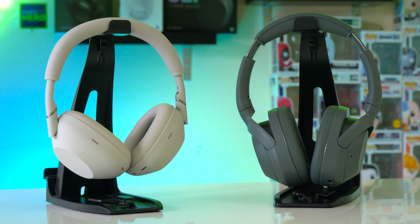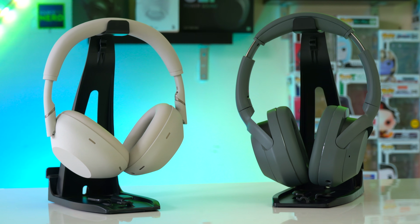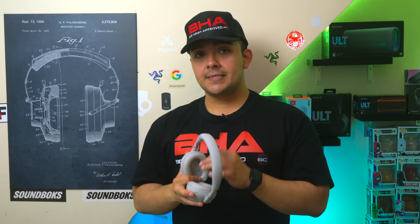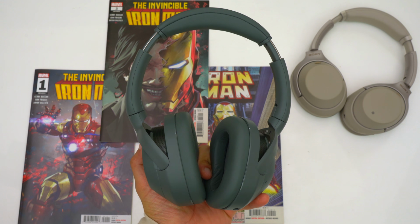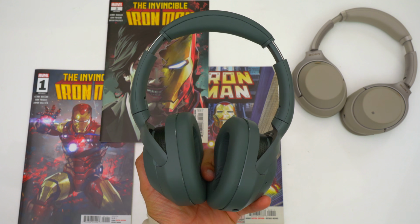So like we have just seen, the XM6s, these just let in everything. And I feel that Sony really needs to fix this through a firmware update because the ULT Wears have a proper active ambient mode like this.